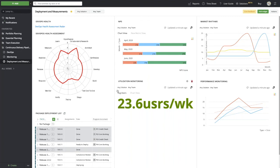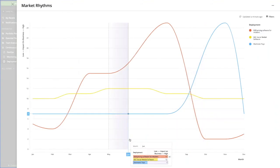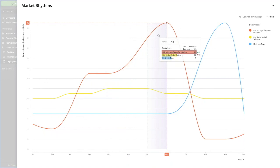A good example, and we'll finish up with this, is looking at something like market rhythms. So we were going through our session, I think it was last Friday, and Rune showed me this, and I'm like, I could very easily put this type of a market rhythm into Targetprocess. So I spent about an hour. I went ahead and loaded the data, which was the hardest part, because creating the report is very easy. So once I got a few data points into here, we're actually able to track now these market rhythms.